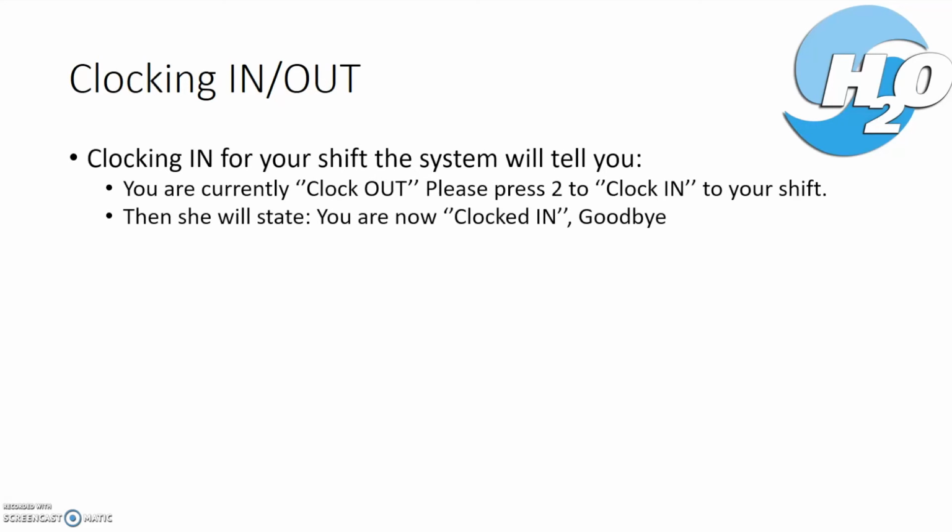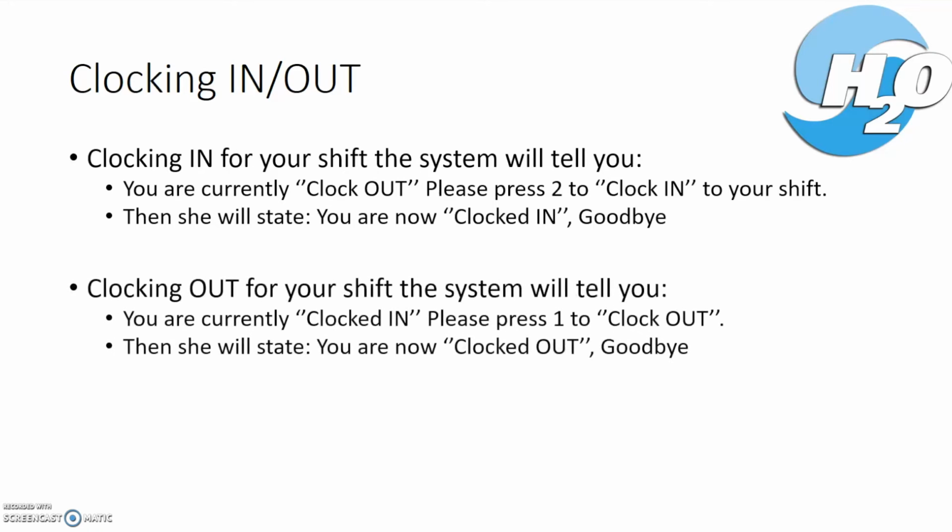If you are clocking in to your shift, the system will tell you, "You are currently clocked out. Please press 2 to clock into your shift." Then she will state, "You are now clocked in. Goodbye." If you are clocking out for your shift, the system will tell you, "You are currently clocked in. Please press 1 to clock out." Then she will state, "You are now clocked out.